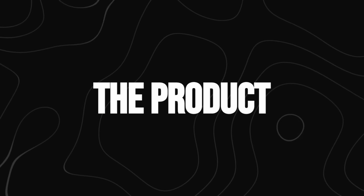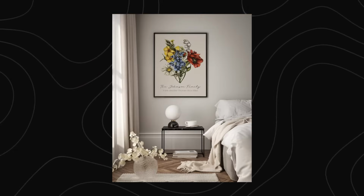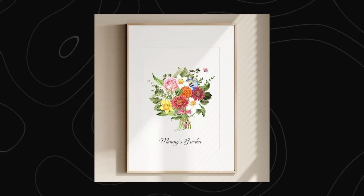So, let's talk about the product. It doesn't look like anything special. This looks like just simple flower portraits. But they were able to sell $48,000 a month worth of these things. So what's this all about?